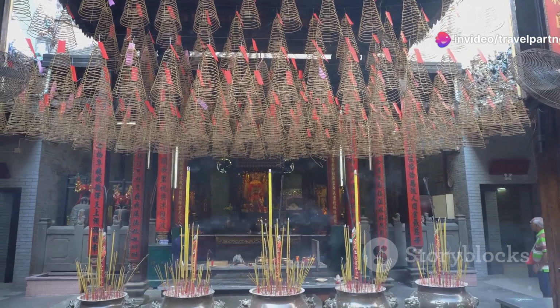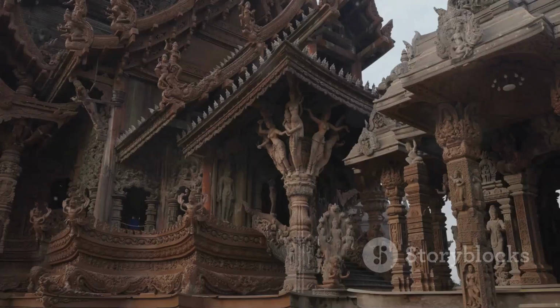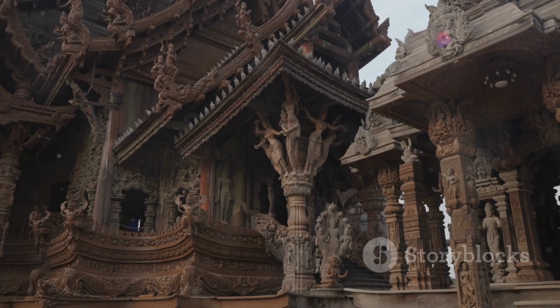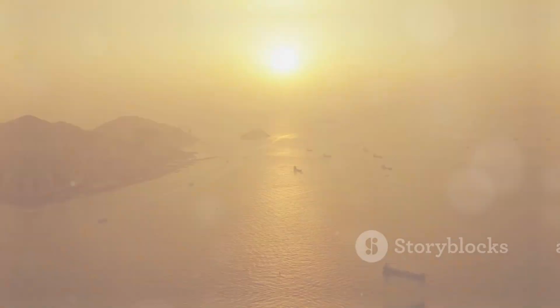Step inside and you'll be greeted by the smoky aroma of incense and the gentle hum of chanting. The temple's interior is a riot of color and detail with ornate carvings, intricate murals, and elaborate offerings. It's a glimpse into a side of Hong Kong that's often overlooked but deeply ingrained in its cultural fabric.